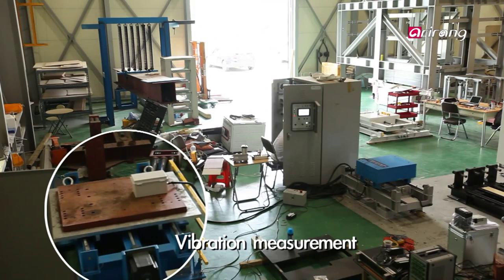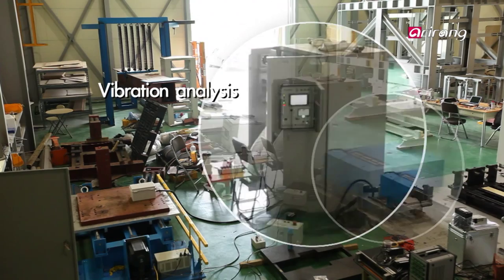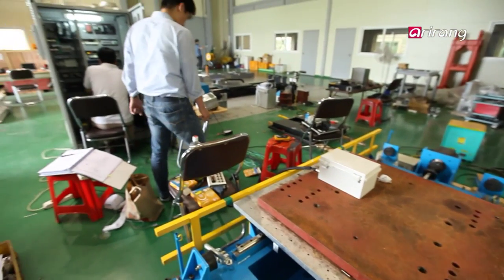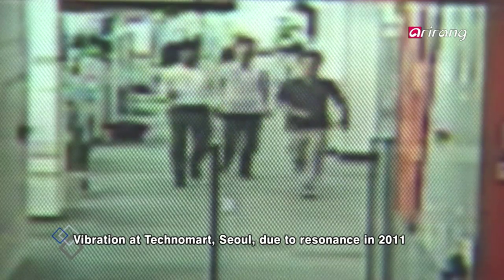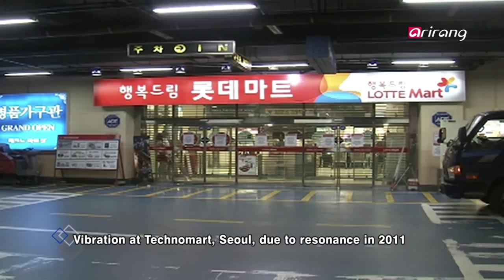The active mass damper can be activated after accurate analysis of vibrations in the structure to computerize the exact direction of mass movement to best control the vibrations. A research team developed the controller, the key element in the active mass damper, and helped reduce reliance on foreign patented technology on vibration control. A tall retail building in Seoul, Technomark, raised the safety alarm after it shook heavily in 2011. Locally developed vibration technology was installed to solve the problem.